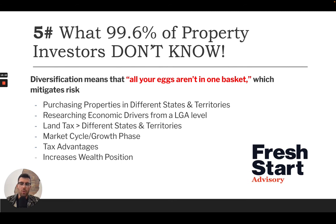Like I said, only 0.4% of Australian investors own 3 or more investment properties. This is what you need to learn. This is what you've got to understand. These fundamentals that don't get spoken about. I guarantee you've learned something new here today.